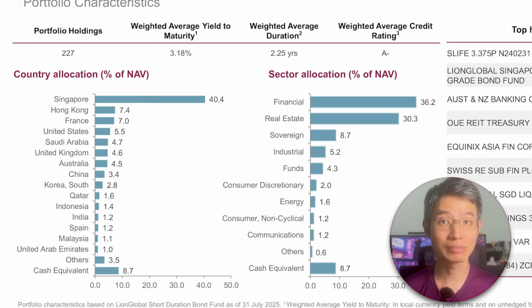Part of the reason it was able to achieve that is due to its active management approach. Unlike most ETFs that simply mirror an index, this ETF is actively managed by a team of fund managers who can actively shift holdings dynamically to seize opportunities while limiting risk. As of 31st July 2025, the fund holds 227 fixed income securities, which makes this a fairly diversified basket of bonds. Close to 40% of its holdings are in Singapore bonds, while the rest is spread across markets like Hong Kong, France, the US, and other developed economies.